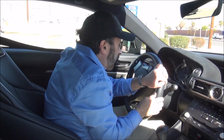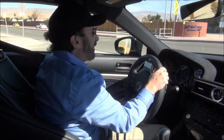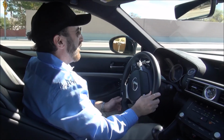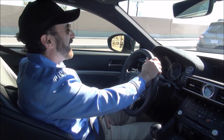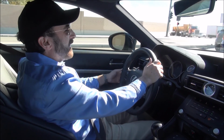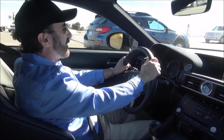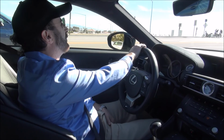So this is, of course, Lexus's amazing 5-liter V8 powered rear-wheel drive super sports car with 467 horsepower, which makes it quite amazing to drive. I drove this car about 1,000 miles. I took it on an epic California road trip.